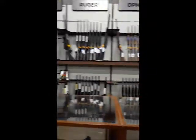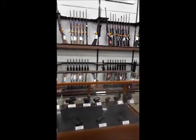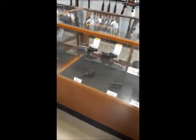Looking at the sights, looking at some of these sights, I have actually seen some of these sights, red dots, and other sights cheaper at other places. I actually have this one right here, and that is actually the price I bought it for at a different store. So let's see what else. So yeah, I'd say most of the scopes are pretty standard.